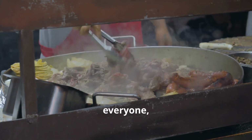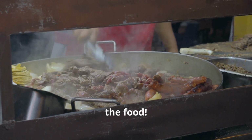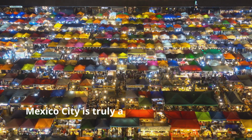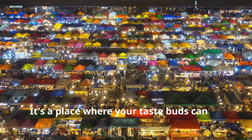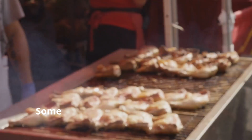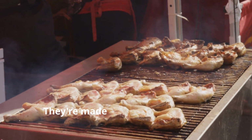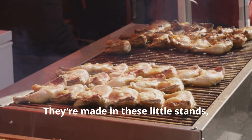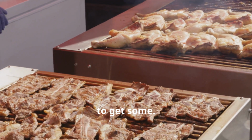All right, everyone. Now let's talk about the most delicious part, the food. Mexico City is truly a food lover's paradise. It's a place where your taste buds can go on a real adventure. Some of the best treats in this city can be found right on the street. They're made in these little stands, and people often line up for blocks just to get some.